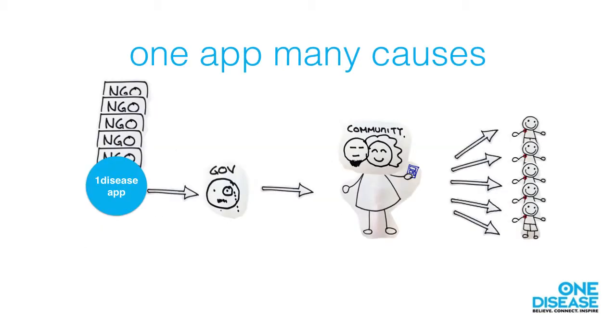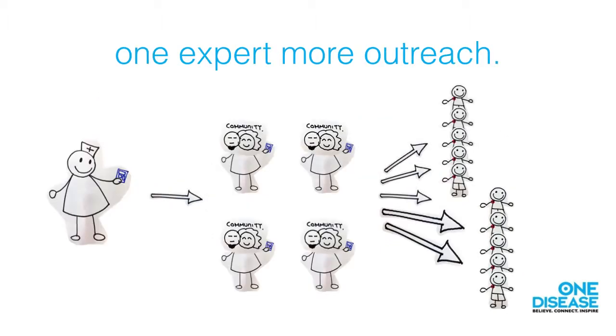And so with our app, now we have one app for many causes. So we relieve the government and the community of some bandwidth space so they can allow more NGOs doing more work on the ground, and one expert, more outreach. So now we have an expert that can sit in the clinic and oversee the community members who volunteer to be screeners to screen their own community.